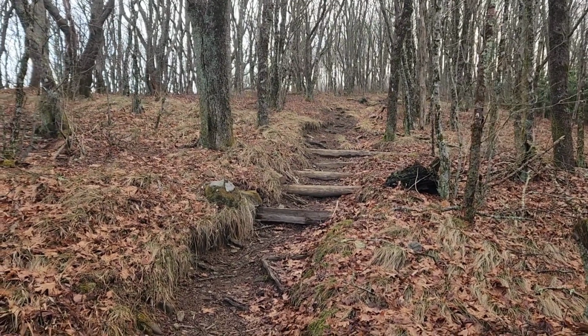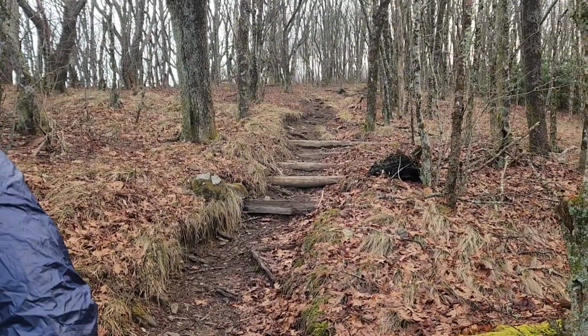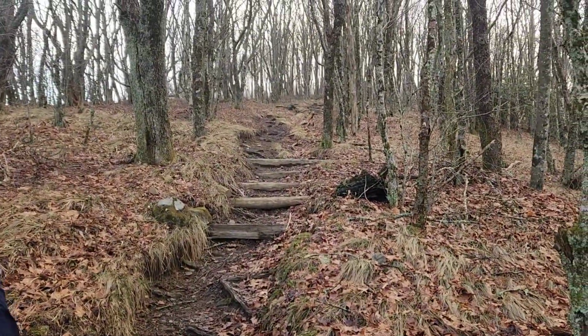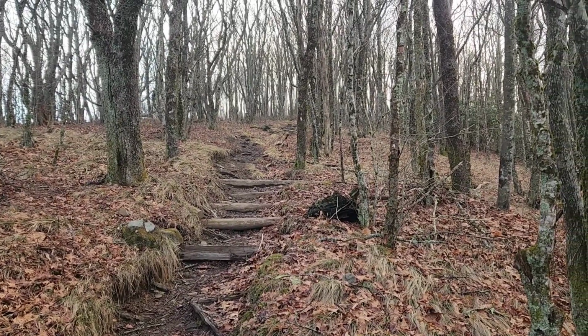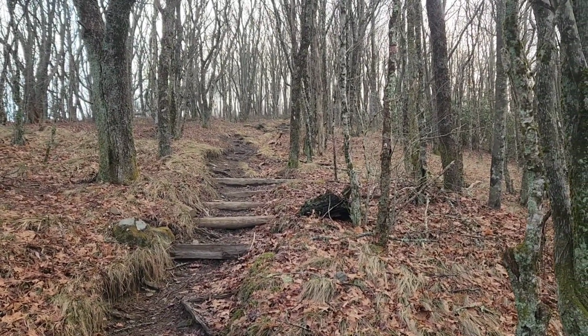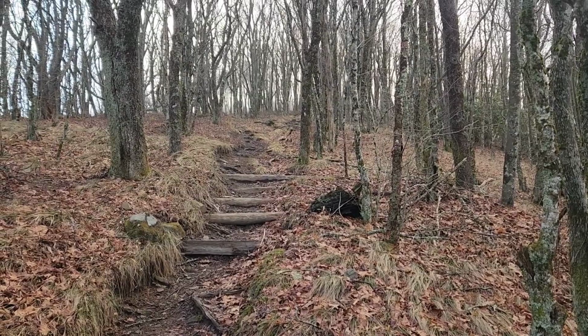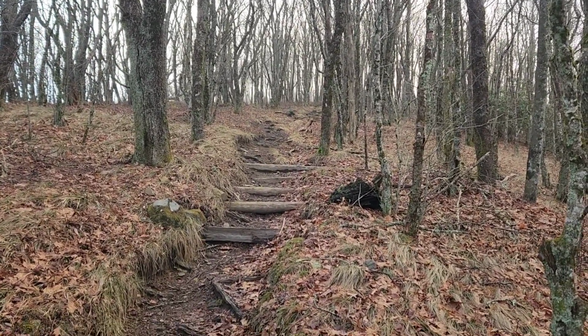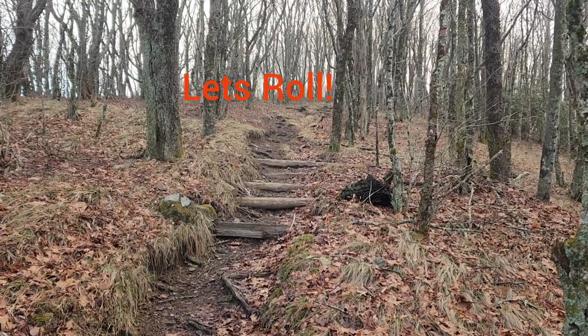All right, y'all. This is our trail this morning. We've been climbing. Come from way down there, and we're still going up. I think we're going to have like 5,000 footers today. When we're going that way, let's roll.